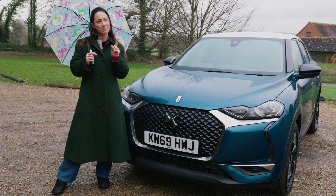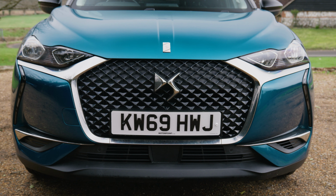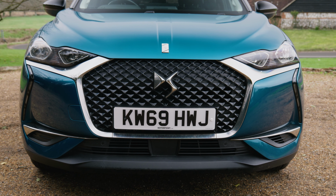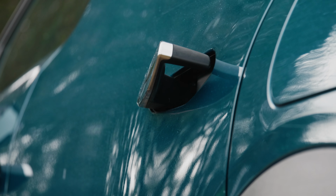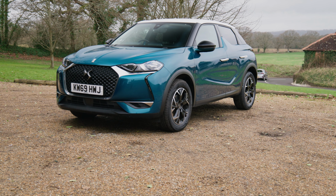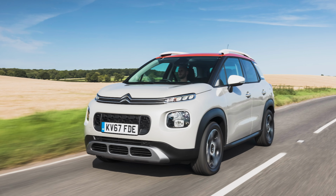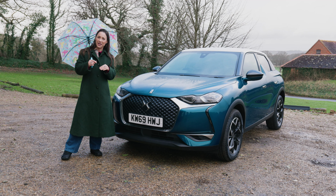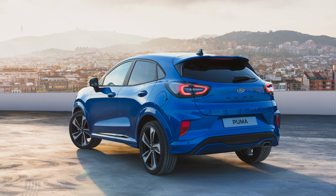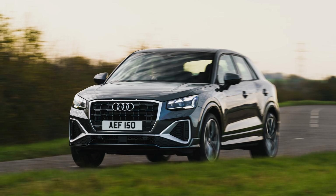But is it? DS is a posh car brand originally spun off from Citroën, so it's part of the huge Stellantis group, which includes brands such as Jeep, Peugeot and Vauxhall. So underneath the Gallic bling, the DS3 is effectively the same car as the Peugeot 2008, Citroën C3 Aircross, Vauxhall Mokka and Jeep Compass. Other rivals from outside the Stellantis group include the ever-popular Ford Puma, the Renault Captur, and at the posher end of the scale, the Audi Q2.